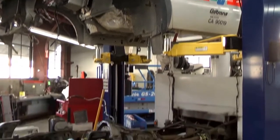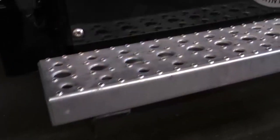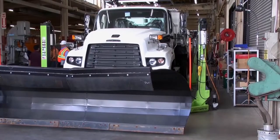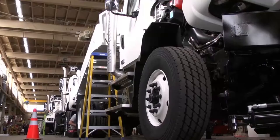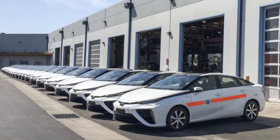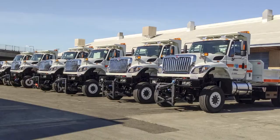When a piece of equipment has outlived its useful life, it's the job of Caltrans Division of Equipment's engineering and production to replace or build that equipment and ship it to the various districts throughout California. Caltrans has over 11,000 pieces of equipment ranging from sedans to the heavy equipment which makes up the Caltrans fleet.